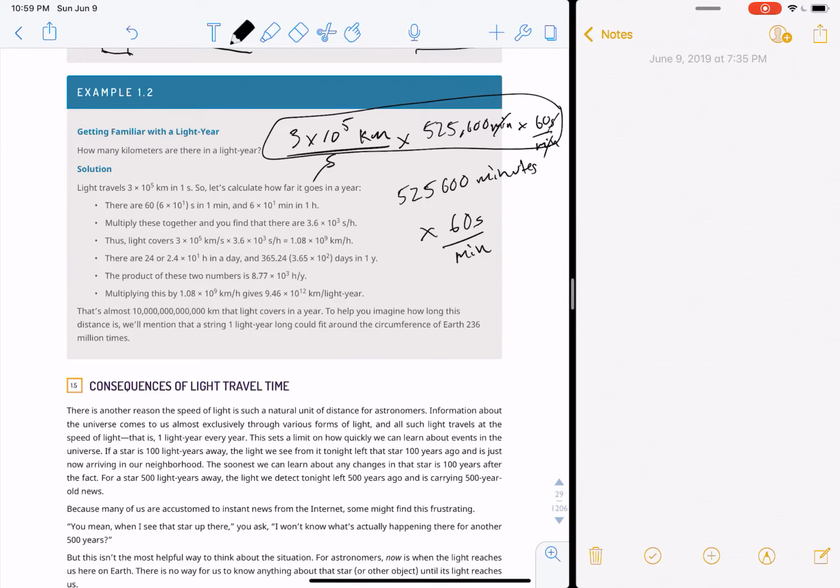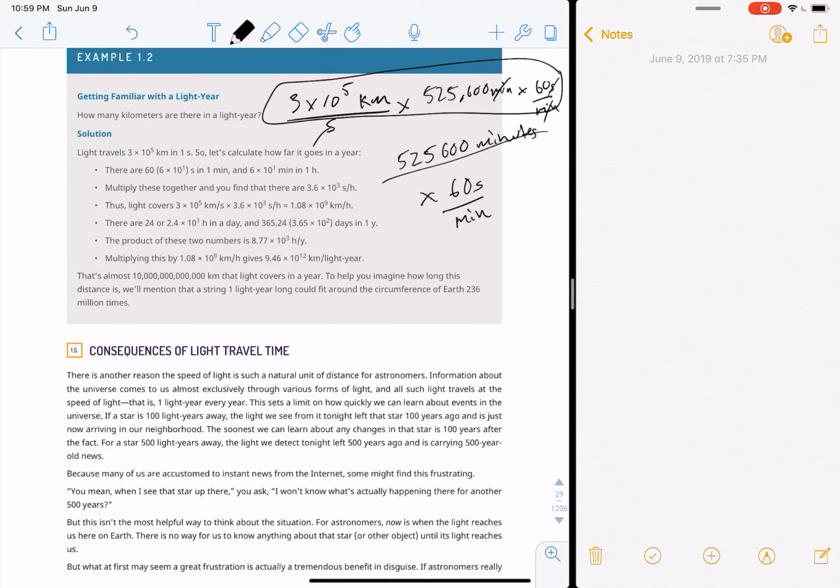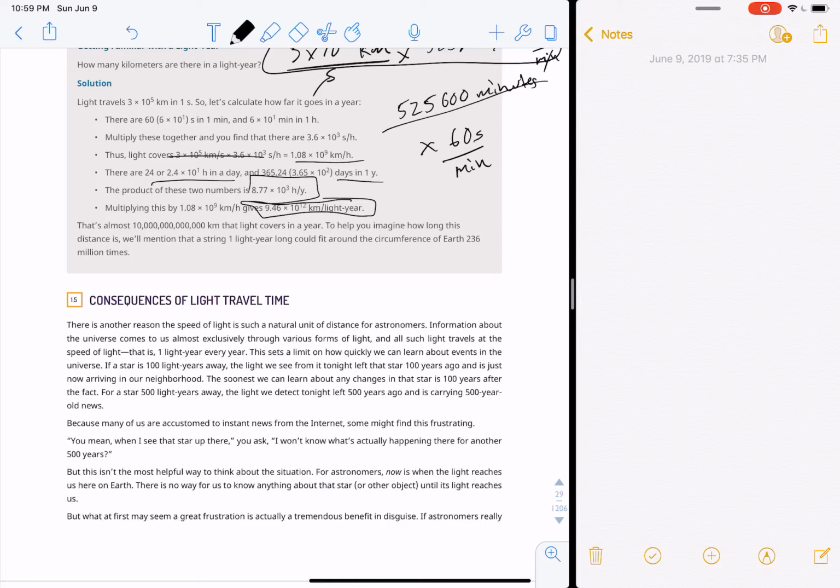If you work that out, in this case they started from seconds, minutes, hours, and so on, and got the total number of days in a year, hours in a day, minutes in an hour, seconds in a minute, and if you multiply them all together, you get just a huge number, 9.46 times 10 to the 12 kilometers per light year. So that's about 10 trillion kilometers, the distance light covers in a year.